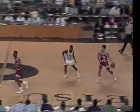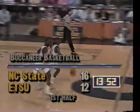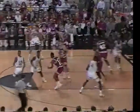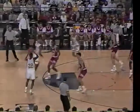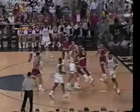You see what East Tennessee State is having to contend with. North Carolina State is trying to isolate in the lane and get those mismatches with the shorter men. Forciani with 6, and it's a 16-12 NC State lead. Tremendous competitor, Chris Forciani. That's a travel. He got away with that travel. Rodney English. Marty Story penetrates, blocked, taken away by the taller NC State team.